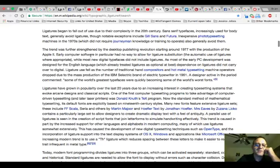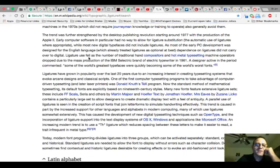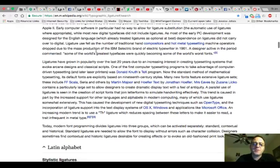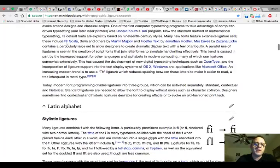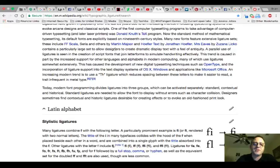Let's see. Okay, 1977, the production of the Apple II. Early computer software in particular had no way to allow for ligature substitution. Now see, look, in the last 20 years it says ligatures have grown in popularity. Look at this. Due to increasing interest in creating typesetting systems that evoke arcane designs and classical scripts.